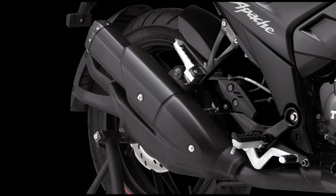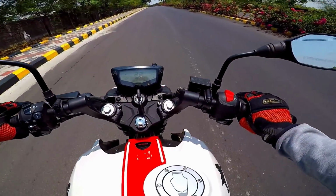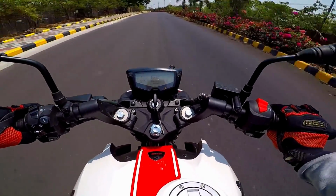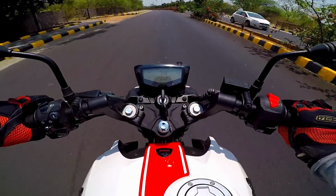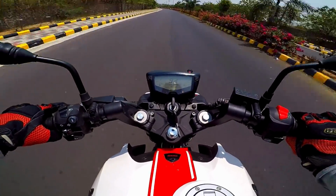Another significant feature of the RTR is the double barrel exhaust. Now I fell in love with the bass heavy exhaust sound when I heard the first gen RTR 200 for the very first time. It doesn't change all that much with the BS6 model. The bike still offers a throaty exhaust note which has been a signature trait of the RTR family.